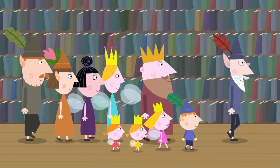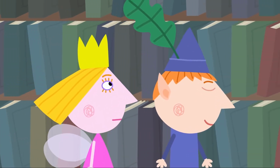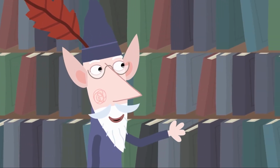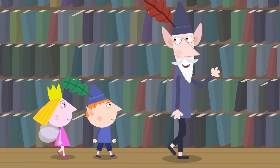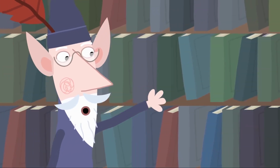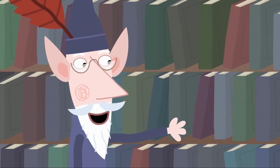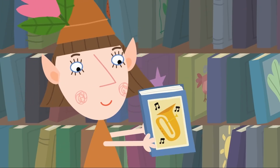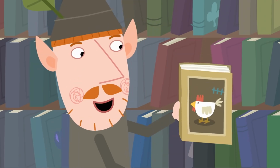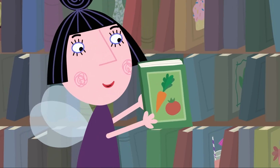But we already looked in books for the answer. What books did you look in? We looked in my storybook. And we looked in magic spell books. Well, there are different books for different things. There are books with stories in. Ooh, look, witches. And books about how things work. Wow, a rocket book! There are books about music. Oompa music for elves! My favourite! Books about animals. Oh, chickens. That's interesting. Books about vegetables. Oh, yes, I like vegetables, especially peas.